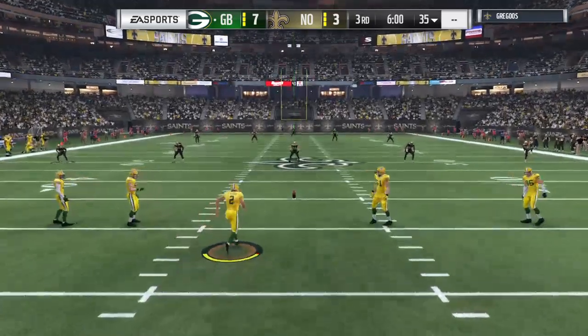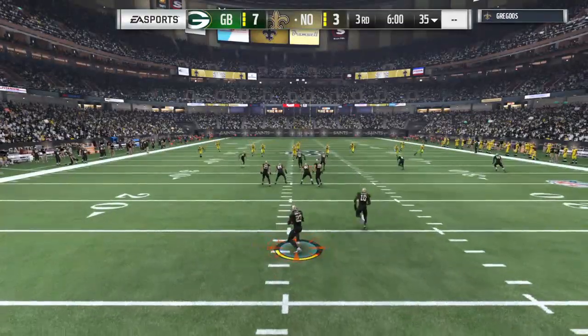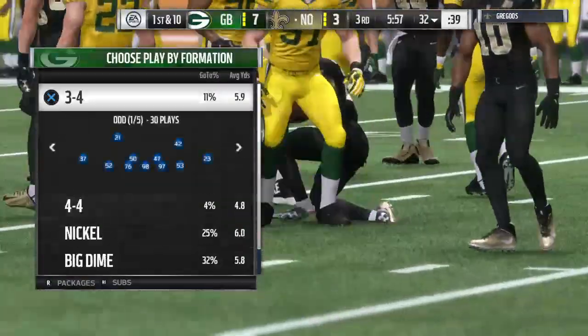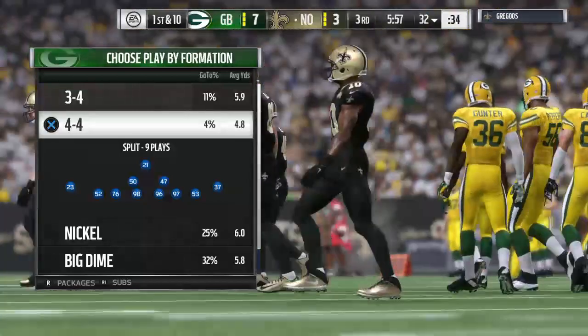So both teams have their marching orders, and we'll get going again here in quarter number 3. On the return, here's Marcus Murphy. And they're going to start this drive in pretty good shape as they get it up past the 30. Out come the Saints now. They'll go on offense first here to begin the third quarter.